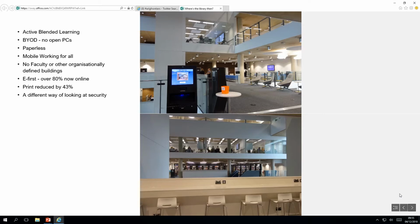So everybody teaches through active blended learning, and that is characterised sometimes, I've seen it in the press, as no lectures. It's not, strictly speaking, true. How can you stop an academic lecturing to 5 people if they want to lecture? But there are no lecture theatres. The active bit replaces the lecture, so it's flipped classroom.